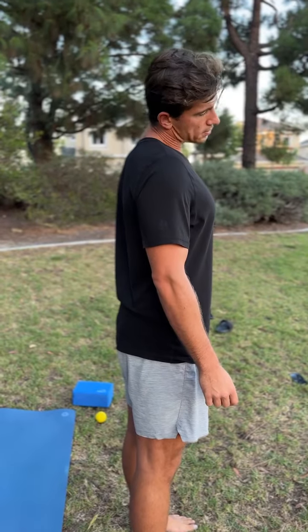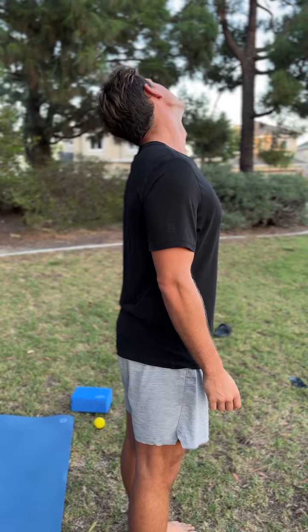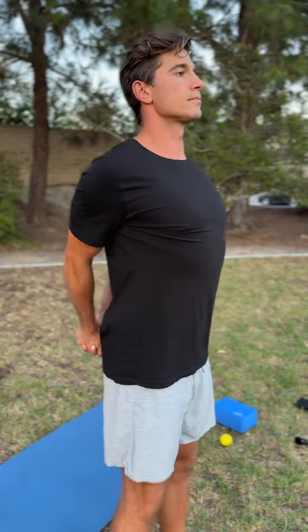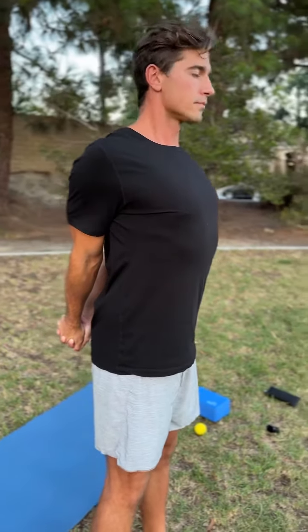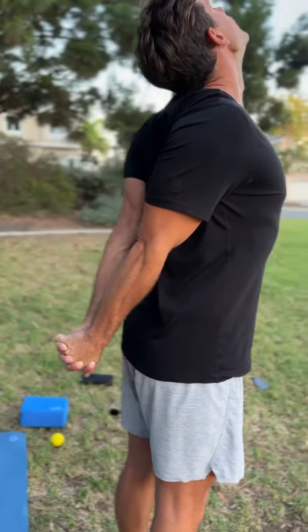All right, friends, stand in a nice tall posture. Tuck your chin down to your chest. Start rolling it nice and slow over to the right side, to the back, and then to the left. Nice and easy. If you want to advance this move, what you do is you get your hands behind your back, stretch out the chest, front of the shoulders, and repeat the exact same move.